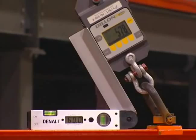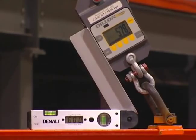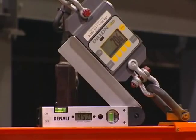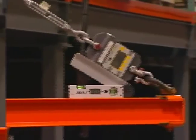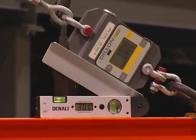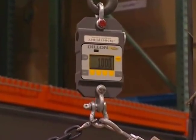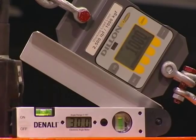What was 500 pounds at 90 degrees becomes 578 pounds as the angle reaches 60 degrees. 707 pounds as the angle reaches 45 degrees. And 1,000 pounds on each sling when the angle becomes 30 degrees. In essence, our 1,000-pound load weight, as seen by these slings, has doubled with this decreasing angle.